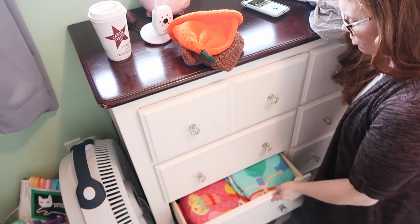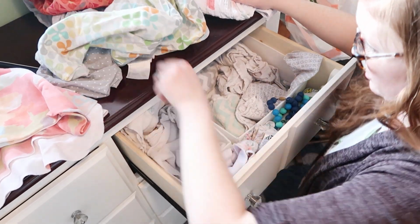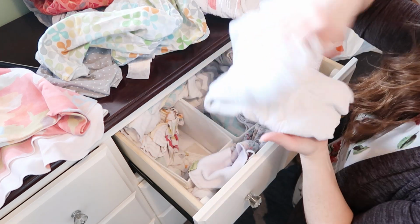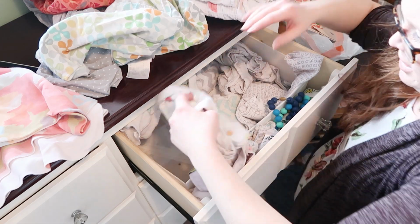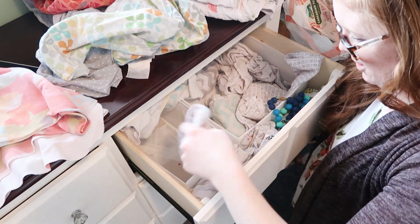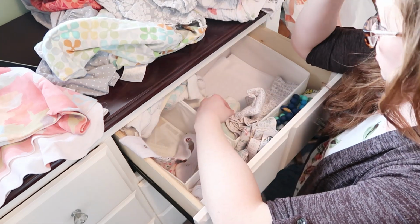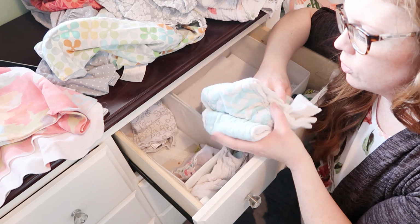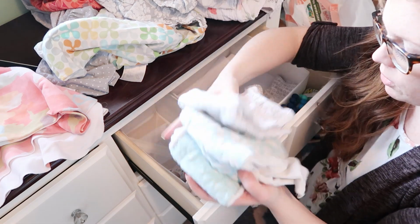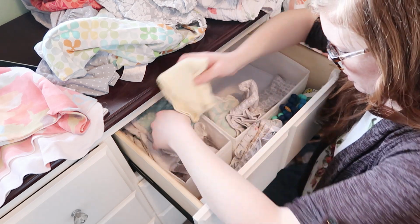Down here is just beach towels. This one makes me sad. It's all these baby blankets that I don't need anymore. Oh man, did not think I would tear up in this video. Whew. I am gonna be watching a baby and 2 other little girls for a few weeks coming up, so I'm gonna keep the burp cloths, because I'm sure we will need those.